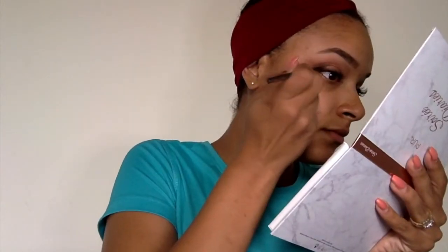Okay, so here I ended up going back in with my smaller precision brush by e.l.f. to get a little bit more detail in the inner corner so that I can darken it up a little more, because my other brush was just a tad bit too big. Okay, so here I went back in with my Kylie brush with a little bit of Gala and Stunner just to blend out those colors so it looks nice and well blended.